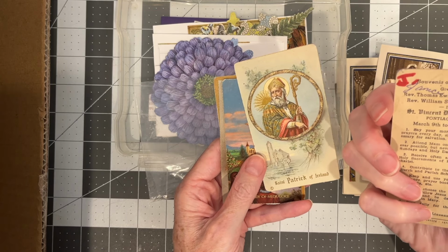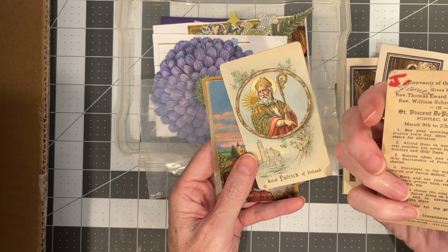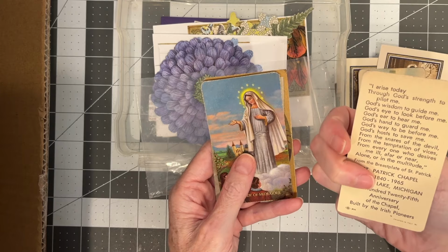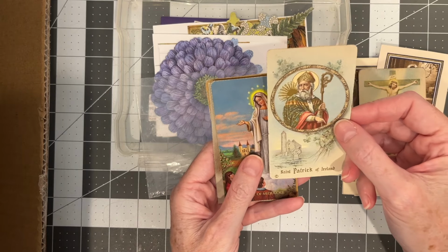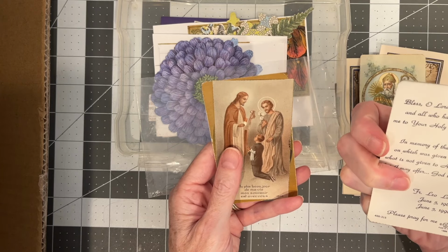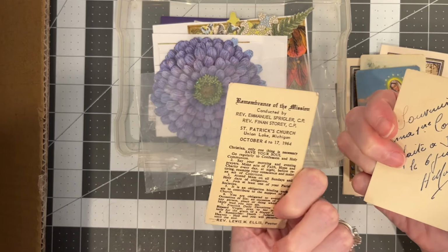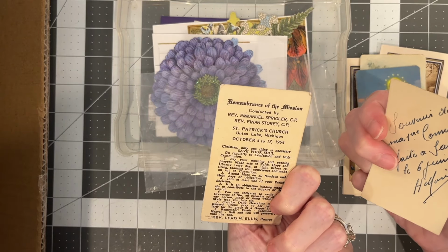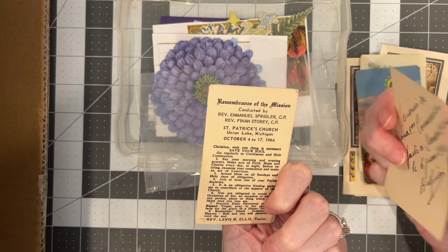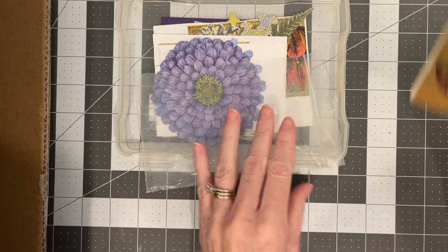Souvenir of the Mission. St. Vincent de Paul Church. 1947. St. Patrick of Ireland. Made in Italy, 1988. Another French. Michigan Lutheran Church. No. Where did I see Lutheran? I did not. I made that up. It just says St. Paul's Church. Those are so cool.